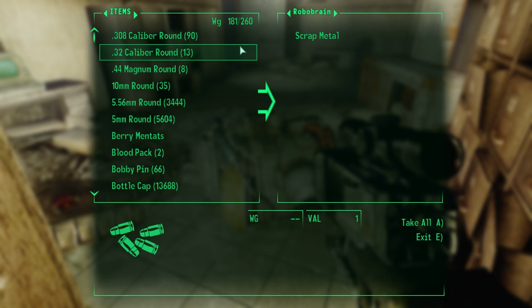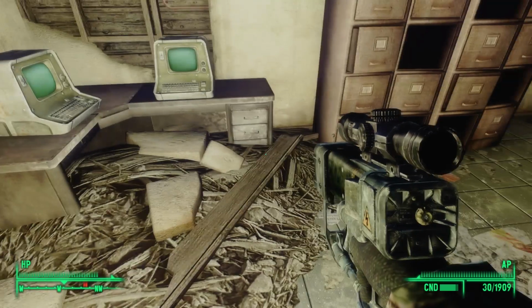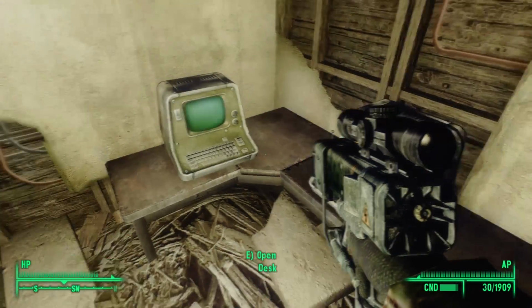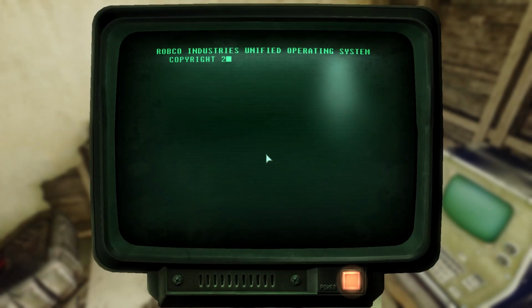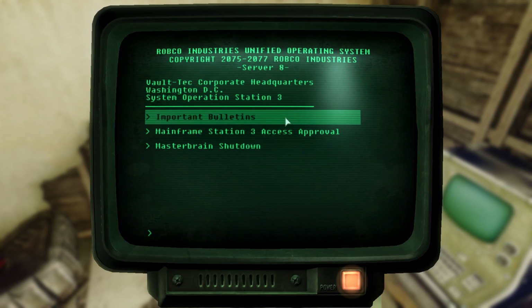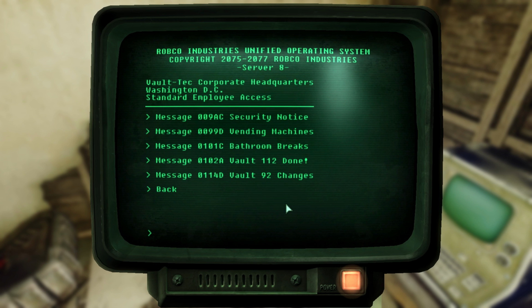Here, we find two working terminals on a desk. The first is the turret control system, and next to it, the Systems Operations Station number 3. Inside, we find 3 categories. In the first category, important bulletins, we find 5 company-wide bulletins from Vault-Tec.